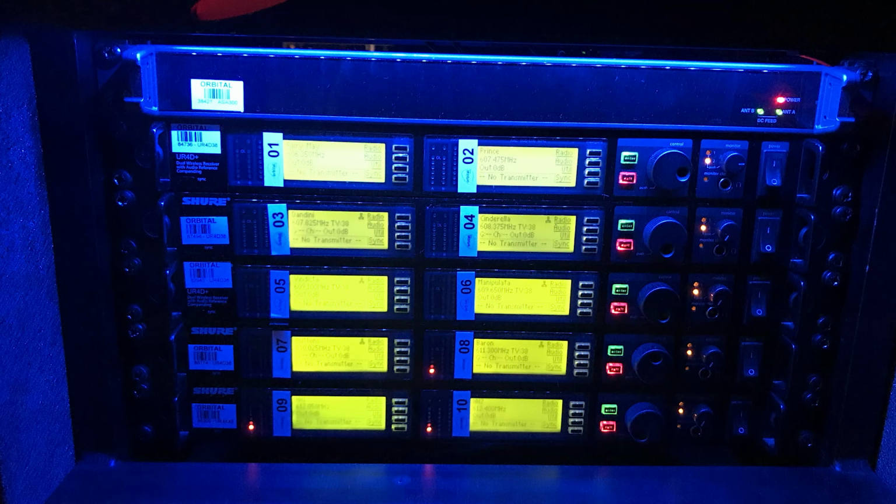Now, if we move stage left again, this year we have a rack of 10 Shure radio receivers, and they're what we use for our main cast. All of the cast have radio mics, and we have a handheld spare as well. So everybody's on headsets. The handheld is really there for emergencies. And we actually have a dedicated person who looks after this rack, monitors what's going on with all the wireless units, and is responsible for fitting the microphones on the cast.